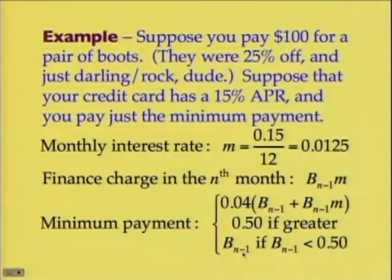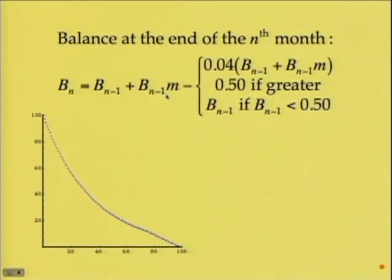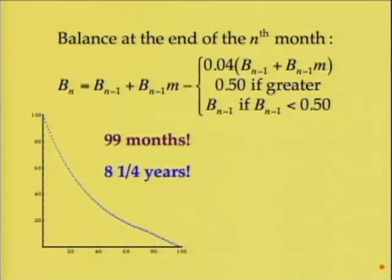That's the last option. Okay, so here is the balance at the end of the nth month. You take the previous one, add in the finance charge, and subtract the minimum payment. And I've plotted for you here the balances over a period of time. These are months down here. It actually takes 99 months to pay off that pair of boots, that $100 pair of boots, which a little quick calculation divided by 12 will tell you that's 8¼ years. That's a long time to be paying on boots. You've probably worn them out by then.